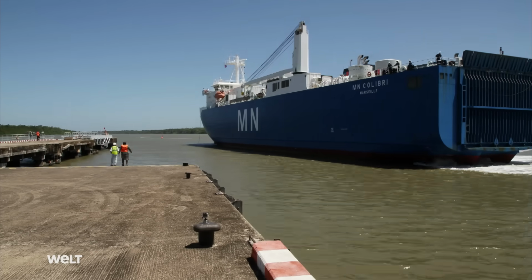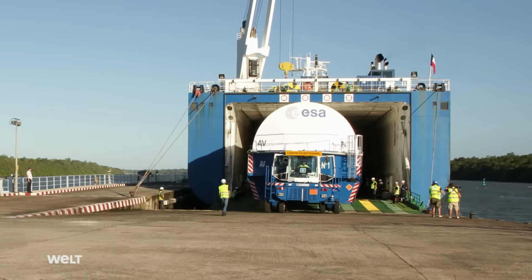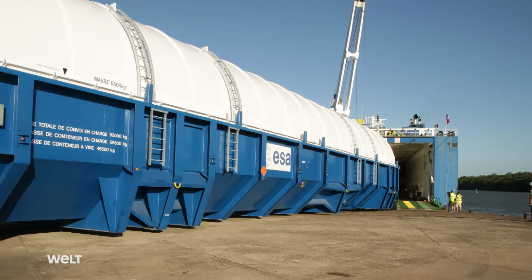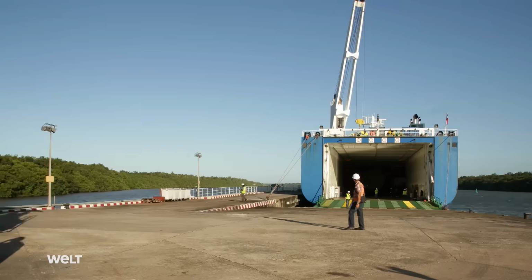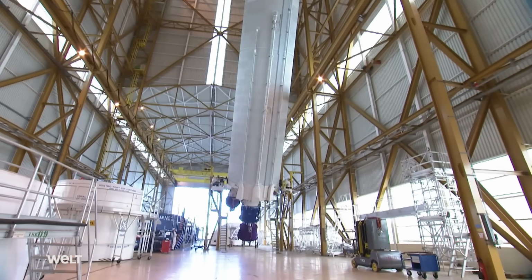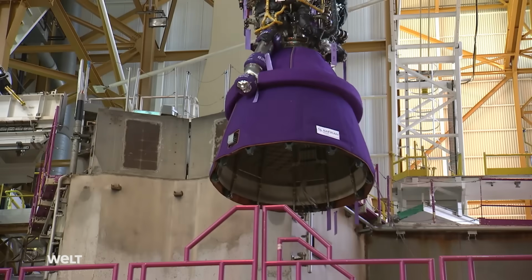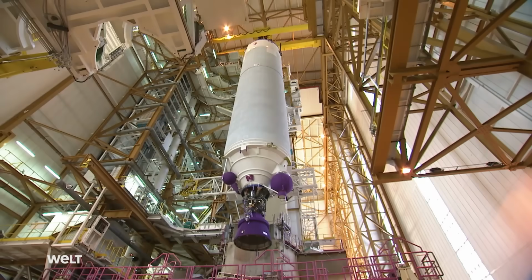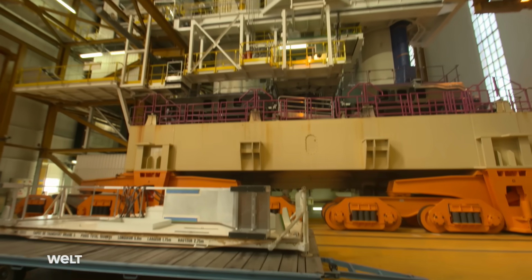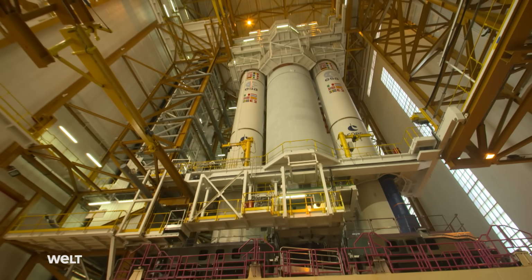The Ariane 5 still has to be assembled before the mega truck can get to work. Several ships transport the giant components from Europe to Kourou. Here, in this enormous assembly hall on the spaceport grounds, the main stage is moved into an upright position. Then it's connected to the launching base. A few weeks from now, the Ariane 5 will be launched from this base, transporting 4 navigation satellites into space.